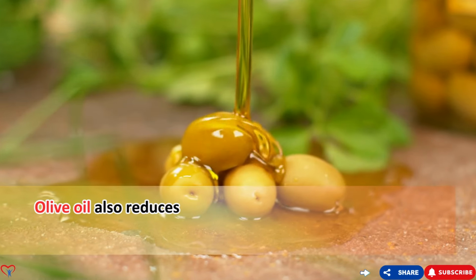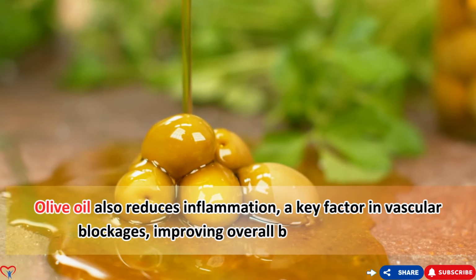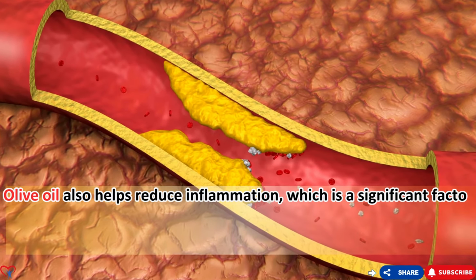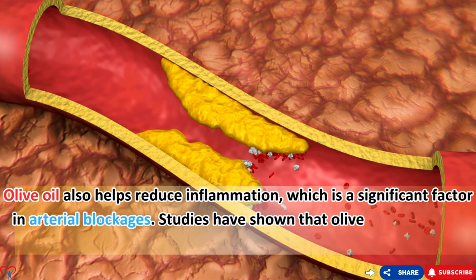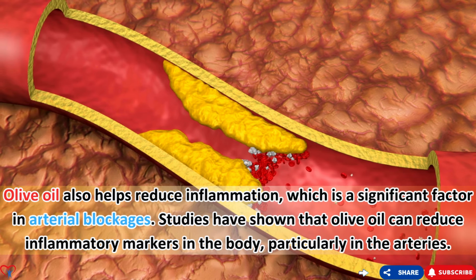Olive oil also reduces inflammation, a key factor in vascular blockages, improving overall blood circulation. Olive oil also helps reduce inflammation, which is a significant factor in arterial blockages. Studies have shown that olive oil can reduce inflammatory markers in the body, particularly in the arteries.